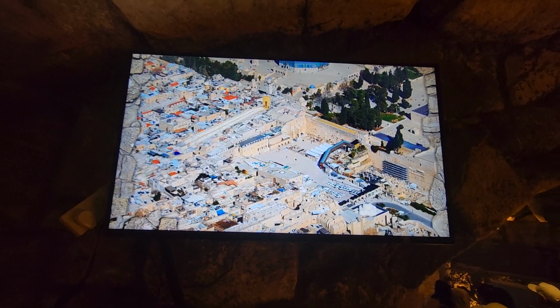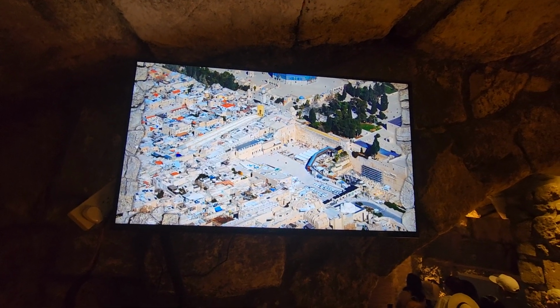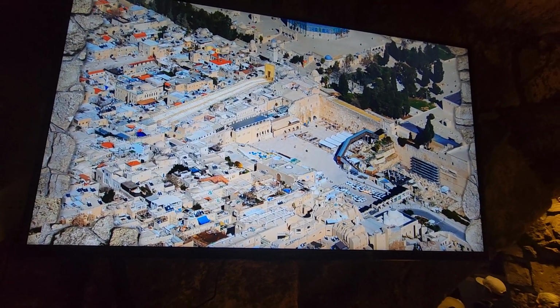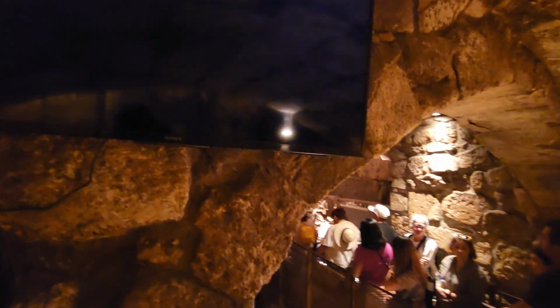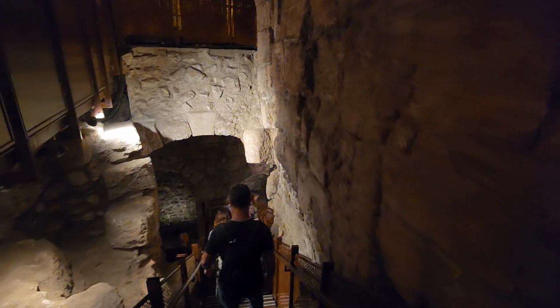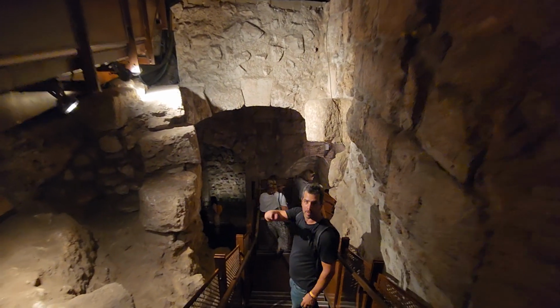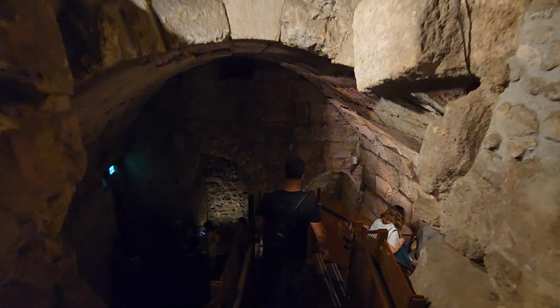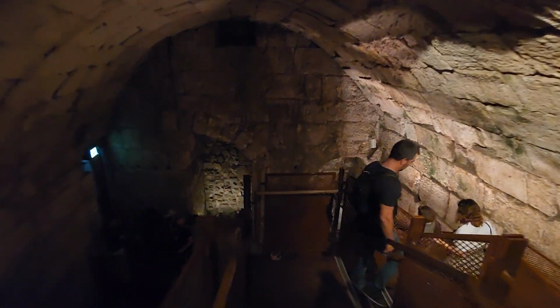Of course, in the time of King Herod, everything was above the ground. Because the city has been destroyed so many times, we're actually excavating part by part, city by city, and let's continue. Now we are going beneath the bridge. The smell is not the best smell.